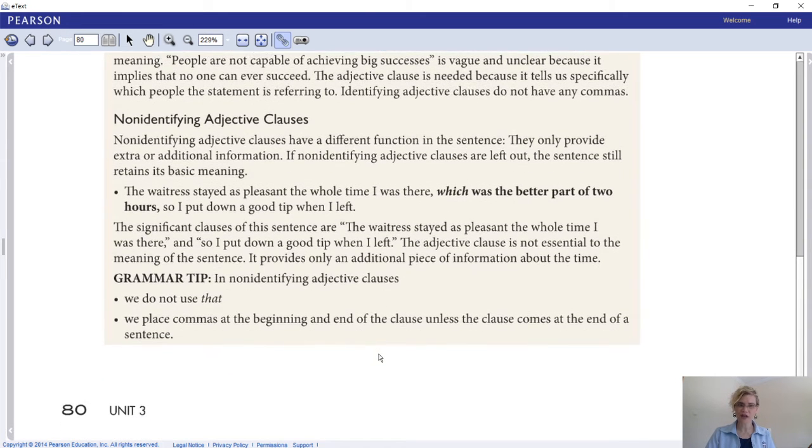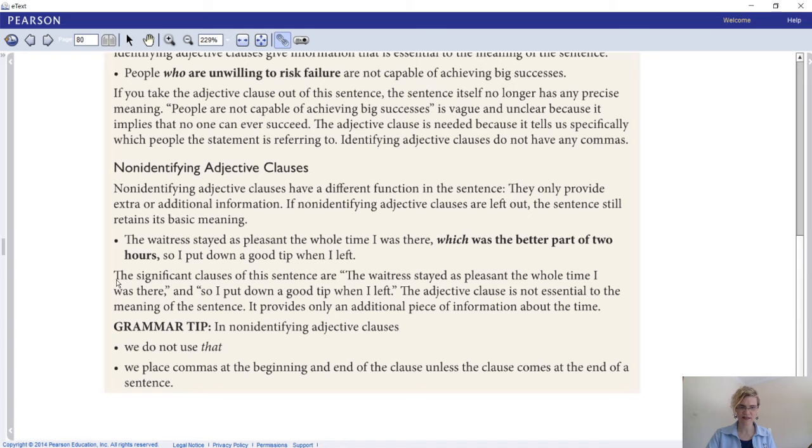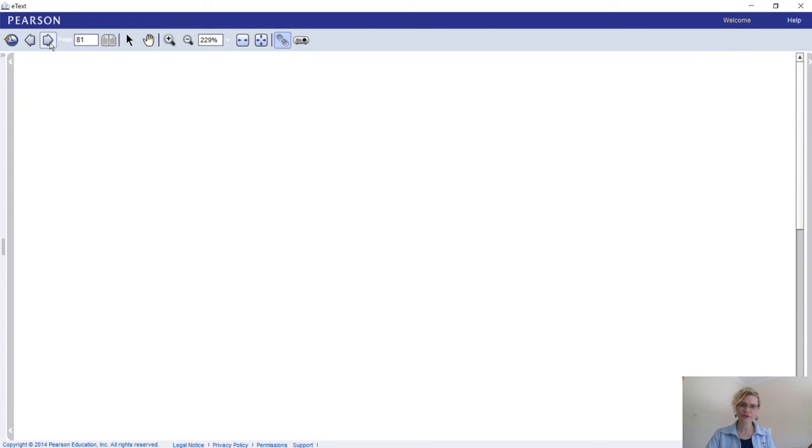If it, though, becomes a non-identifying, means non-restrictive, it is not really necessary. Therefore, we have to use commas, okay? Awesome. Grammar tip though here, in non-identifying adjective clauses, we do not use that. So remember, that can be used for people and things, but that is only used in identifying, also called restrictive clauses. We do not use it for the non-identifying. We place commas at the beginning and end of the clause unless the clause comes at the end of the sentence. Cool beans. Now, if you're still confused, you can look it up.